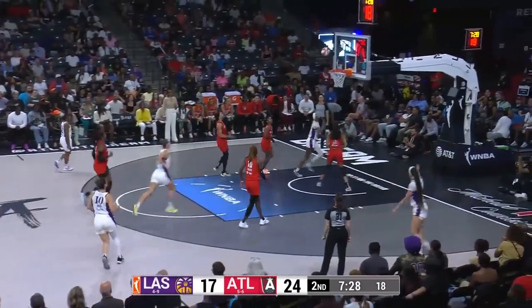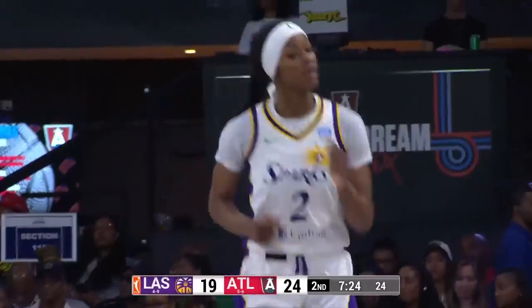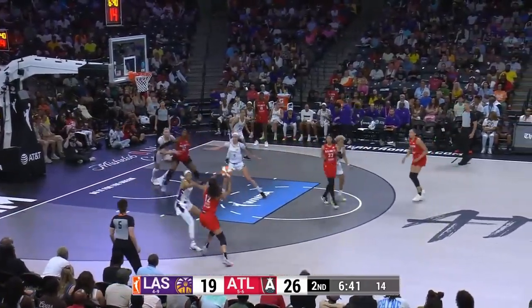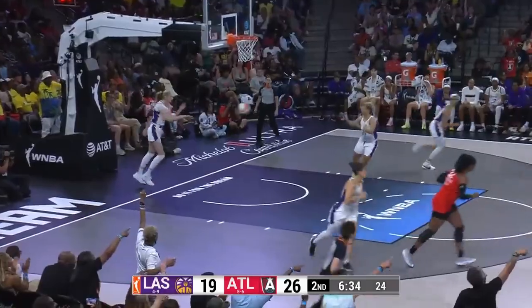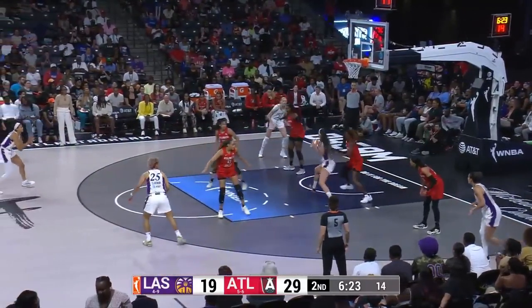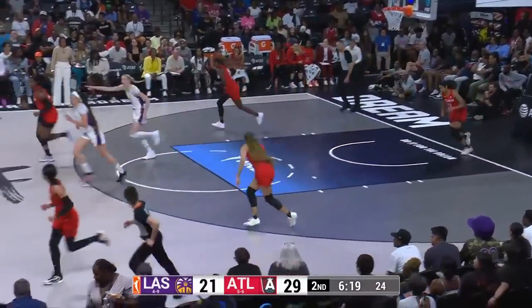Jackson saw the mismatch, took advantage of Dangerfield on the left. One-on-one against De'Erica Hamby, didn't like the look. More movement, Powers gets it back, and why not? I don't think there's anyone that can get the crowd going more than Aerial Powers. Oh yes. As De'Erica Hamby finds her first bucket of the ball game.